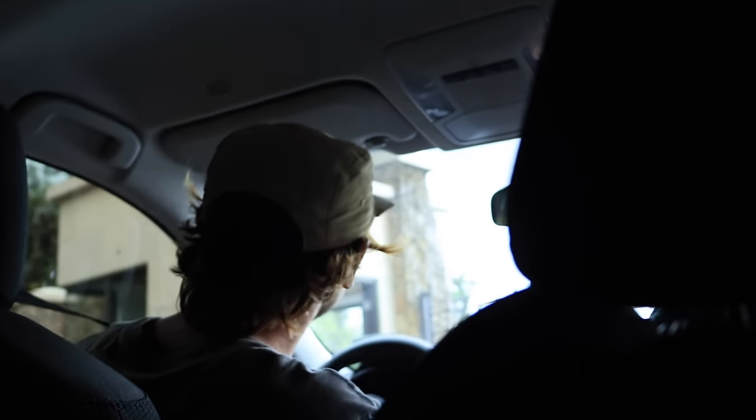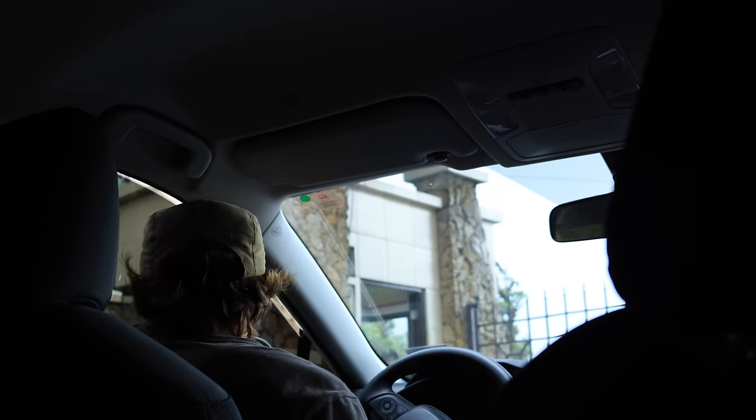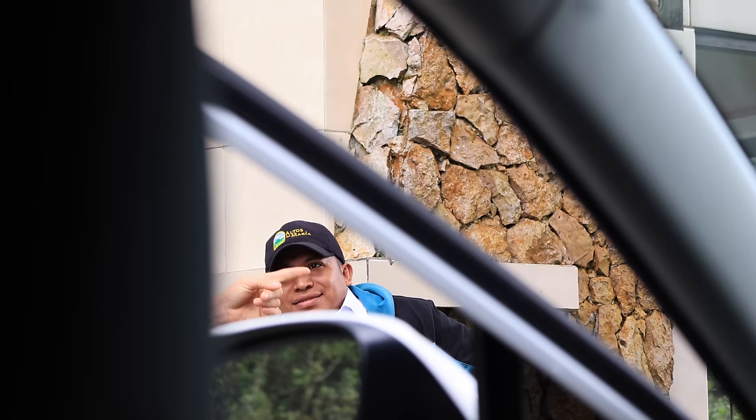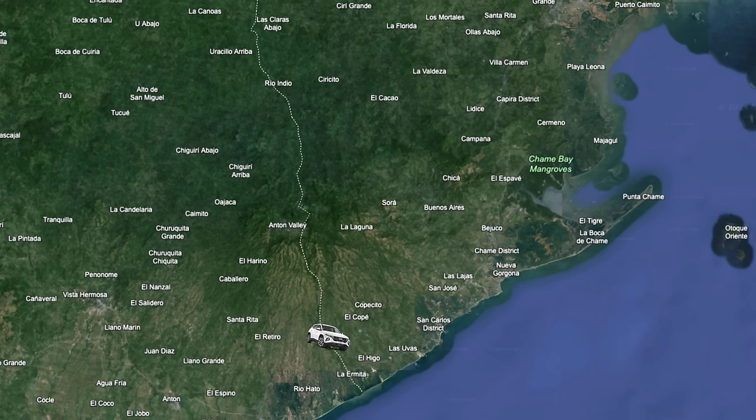This is where things got really interesting. Our Airbnb was in a gated park, which was great until this happened. Private. I guess we're going back to the marina, aren't we? Flipping heck, that's so far. There's no other way around, is there? Because we weren't allowed through this gate, we had to drive back down the dodgy road all the way back to Valle de Anton, back past the marina and up the other way, only to get to an identical gate.